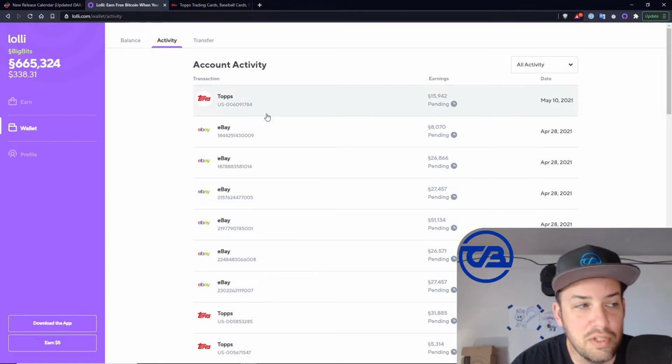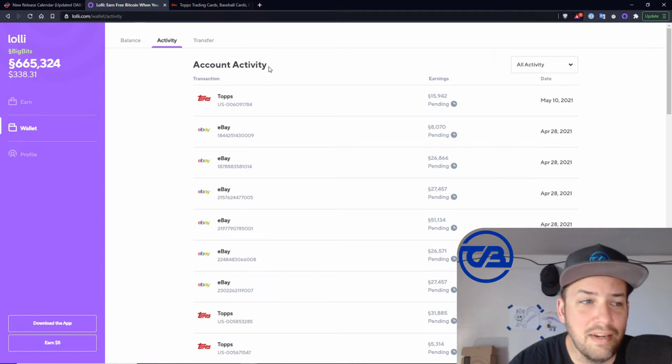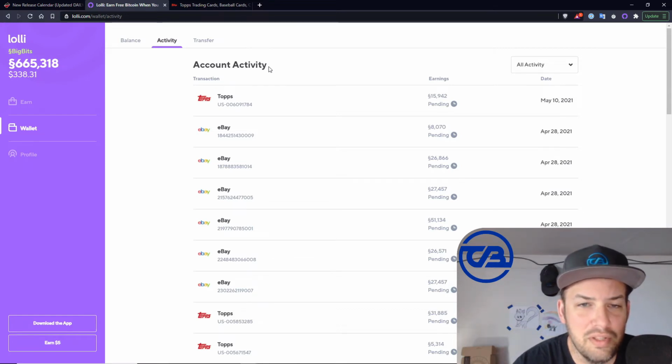So you can use this at a bunch of different places, but I did want to point out you can use this for Topps.com, and the reason I like to use Lolli instead of the 3% cashback program with Topps, Top Cashback, I don't know, I don't use that one. I use Lolli because I'm huge into crypto. I've been into it since the very beginning of 2017, and I've stayed in it the whole time. I feel like my 2.5% back on the Topps website in Bitcoin will, in the long run, be worth more than the 3% back you get on Top Cashback. So that's up to you.